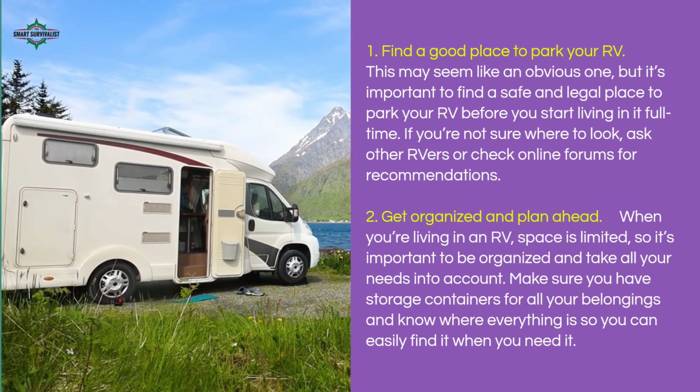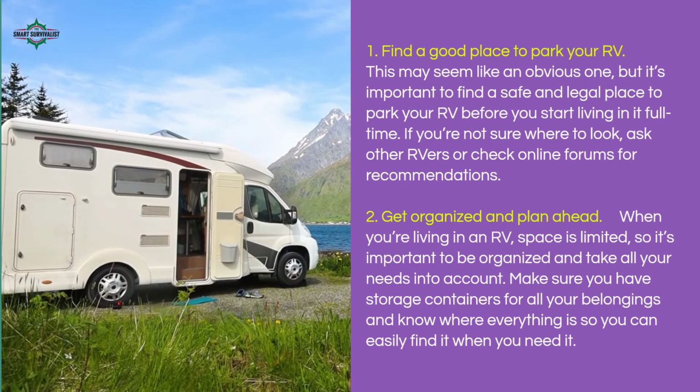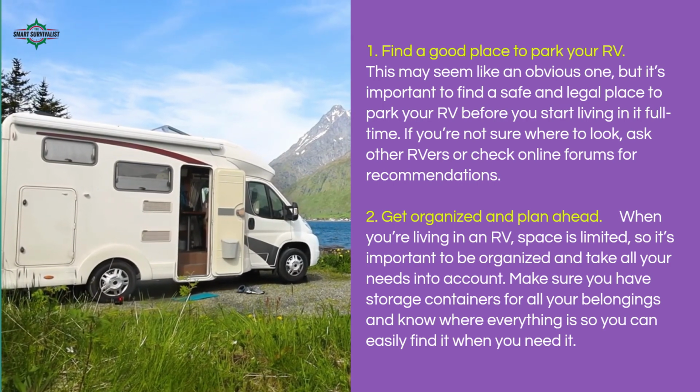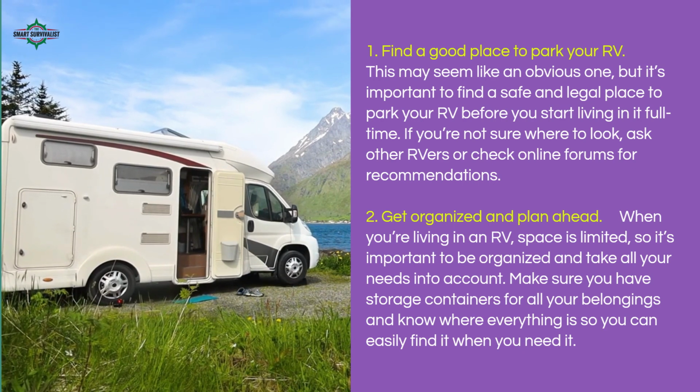1. Find a good place to park your RV. This may seem like an obvious one, but it's important to find a safe and legal place to park your RV before you start living in it full-time. If you're not sure where to look, ask other RVers or check online forums for recommendations.